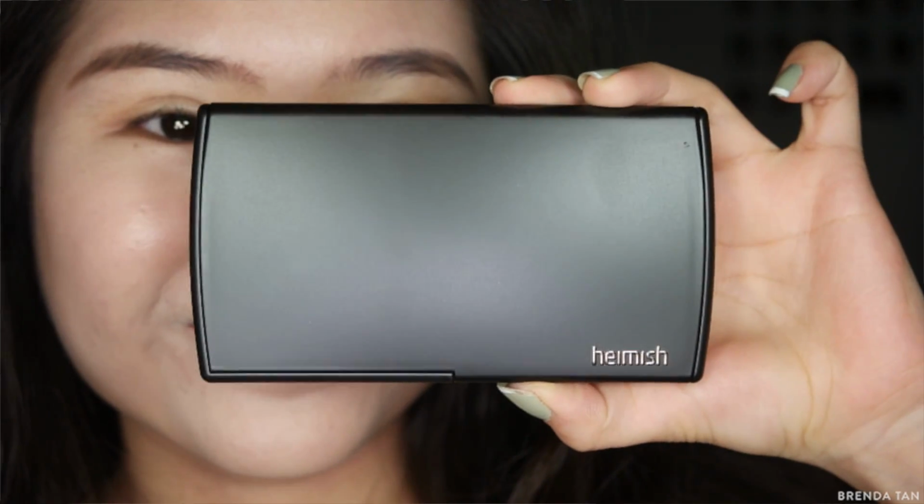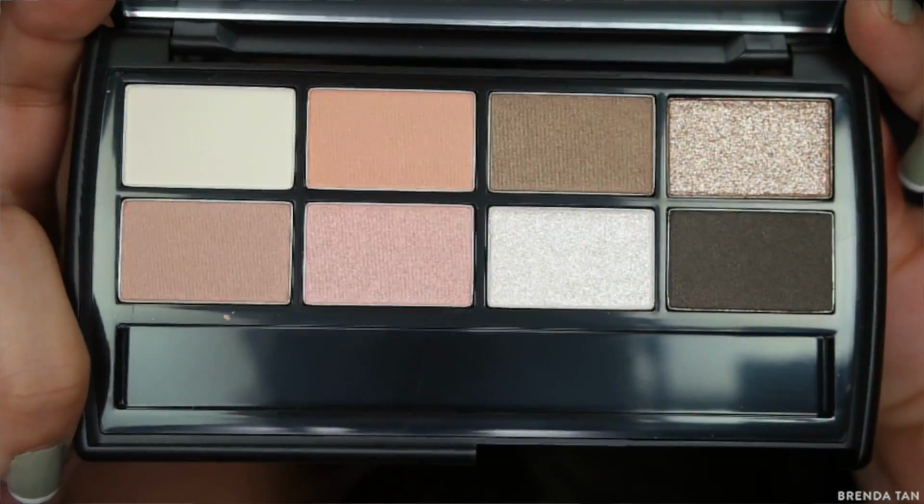Moving on to what I have on my eyes today, I am wearing the Heimish Daylism palette in Lovesome Brink, and they have a ton of other colours, but I got this one which I thought was so beautiful. It even listed on the site itself that it had like an award. It has really beautiful rose gold colours and it has a ton of very neutral colours for you to use as well, so you can get like a good 4-5 looks out of this at least.